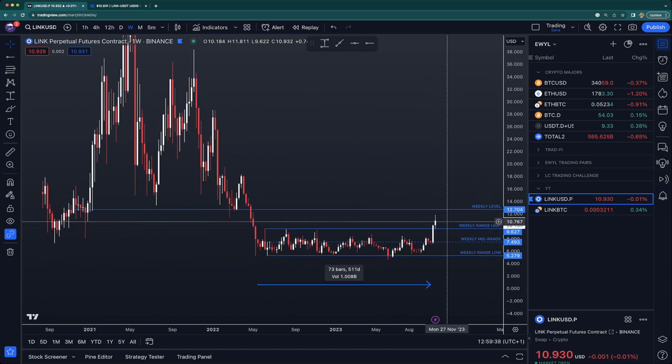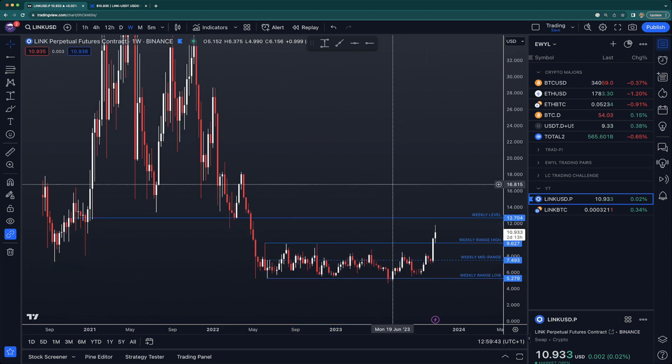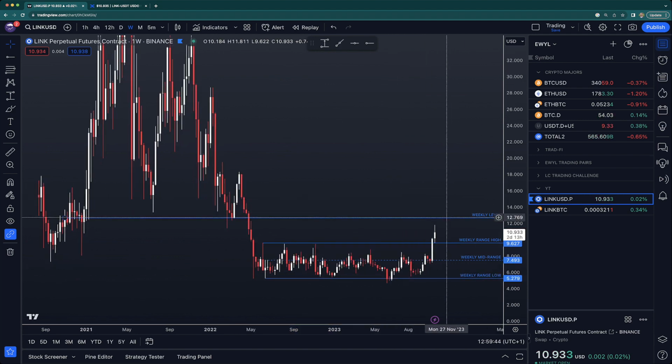So going into TPs, let's just get rid of this little range. Going into TPs, my first TP, with that being said, would actually be $12.70. Reason being, the scenario I just pointed out, what if we do come back down and retest the weekly range high? You can take those profits, rebuy here, and increase your stack. You only need to take, say, 10% off.